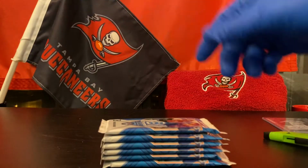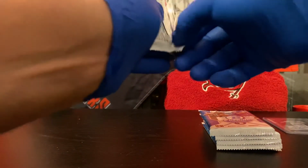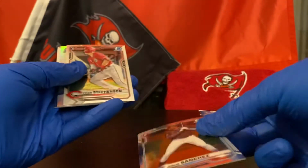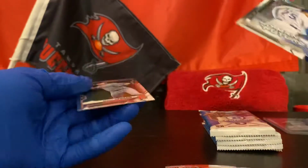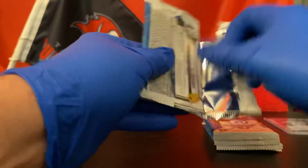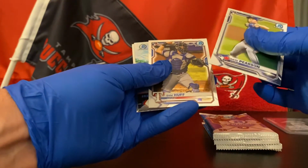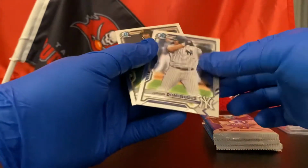Empty box. Alright, I'm gonna open this one pack by pack. Sort of the old school method. Jesus Sanchez rookie. It's nice. Tyler Stevenson rookie. Asa Lacey. And Blaze Jordan. Nate Pearson rookie. Sam Huff rookie. Reed Detmers summer camp. Jasson Dominguez, nice little card there, and a CJ Abrams. All right, sleeve all those up, not bad.